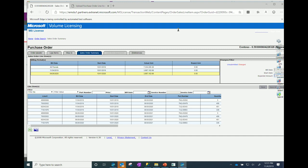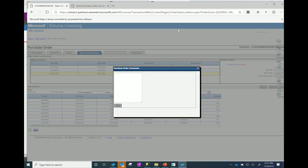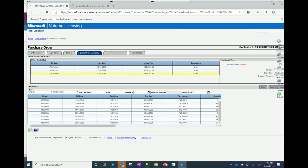What the bot is doing towards the last step is setting up SKUs to be available starting today as the ordering date, and then it moves on. We're at the last step, and the purchase order comments are entered, and then boom, we go.